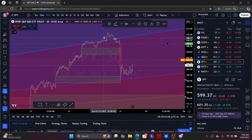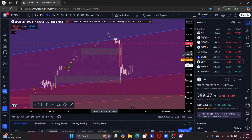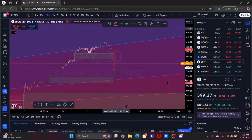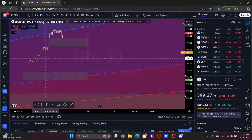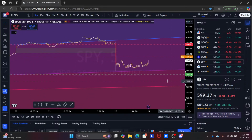up to 606.87. Let's turn that one red. That'll be the top that I'll be looking for today. The bottom will be back down here at this 593.20 level. So let's zoom in a little bit more. All right.